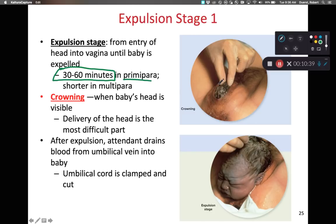This process of getting the kid's head out, and I know you probably don't care about the birthing story of my children, but I do, so I'm going to share them. As we look at the kid coming out, this process of the kid initially exiting the vaginal canal is called crowning. That's when you can see the first little bit of their scalp.